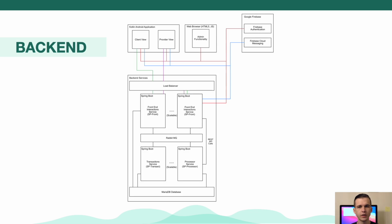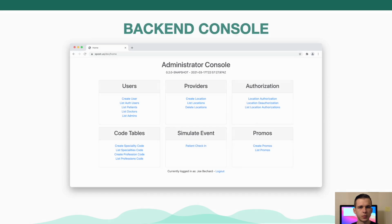To accomplish all of the app functionality we discussed, we needed to develop a set of robust, secure, and scalable backend services. We architected our backend to be composed of multiple microservices, which have different responsibilities, such as responding to client API calls and performing recommendation predictions. This backend is all manageable from a fleshed-out web interface.